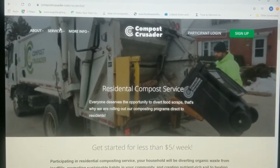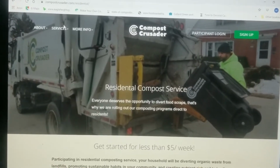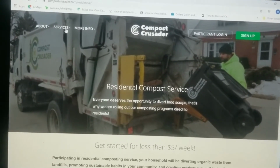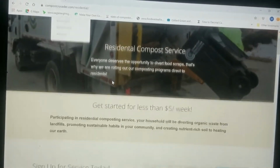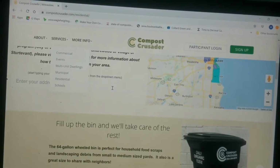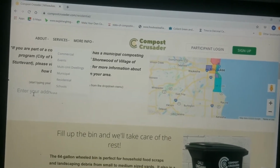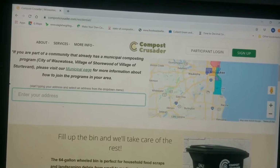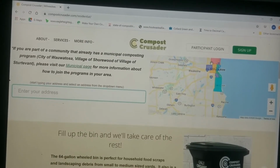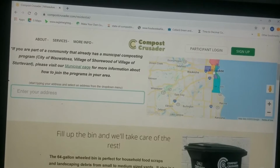Signing up has never been easier. Just go to our website, go to our residential tab within the website, and then scroll down a little bit to the map where you can go ahead and put in your address. Based upon your address, it'll let you know if we service your area. These are all the different areas that we service in southeastern Wisconsin. We hope you come aboard.